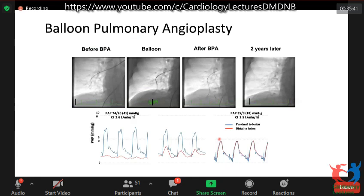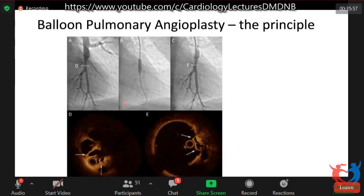Balloon pulmonary angioplasty is a recent modality that is very successful. And you can see here the opening of an A9 segment, with normal findings at 2 years. The principle is dilatation without injuring the medial layer, which is very key. And the structure has been pushed to the wall by this 4-0 balloon, and this is restored.